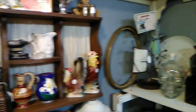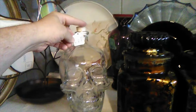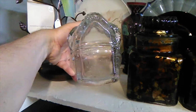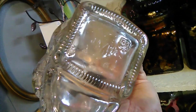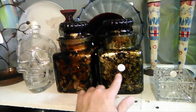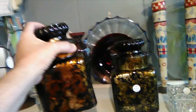And then just some fun things. I like this skull decanter. It's $12. I think it says Japan. I'm not for sure. That's kind of cool, but I'm pretty sure that's newer. Those canisters are kind of neat, and those are newer too, I'm positive. They probably come from Marshall's. I shouldn't say that because I don't know.